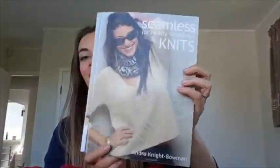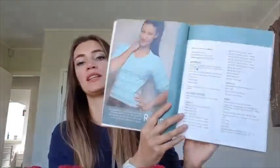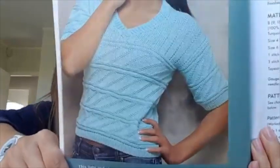So yeah, I want to start with my works in progress. As you know, I really loved going to the Auckland Central Library and I found some amazing books for knitting. And I thought this is the time that I start to make my own sweater. So I got this book, which is Seamless or Nearly Seamless Knits. And the sweaters here, they seemed pretty easy for me. And I've chosen to knit this one, which is called Robin.